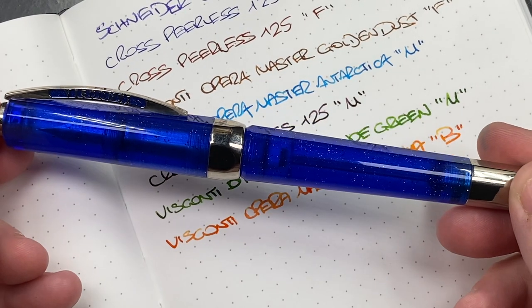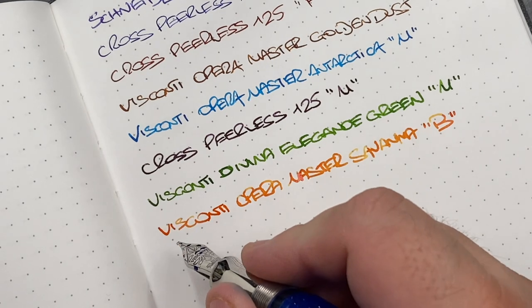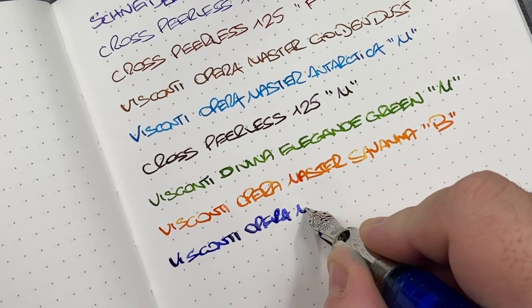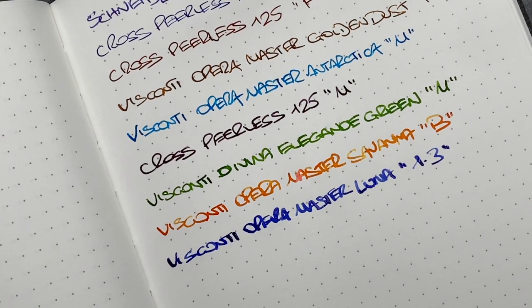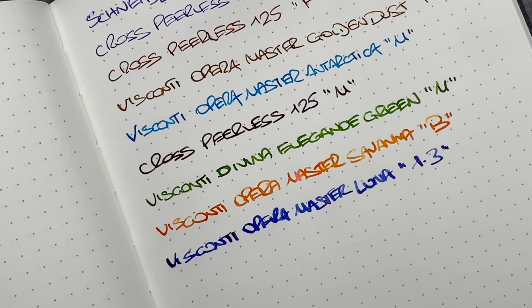The next pen we have is a Visconti Opera Master, and this is the Luna. So this is where we now start to get a little bit more broader here. So this is the Visconti Opera Master Luna, and this is a 1.3 millimeter stub nib. So if anything would feather in a notebook like this, it would certainly be something in a broad nib or something in a 1.1 or 1.3 millimeter stub nib. So this is really going to test the paper quality in terms of fibers.